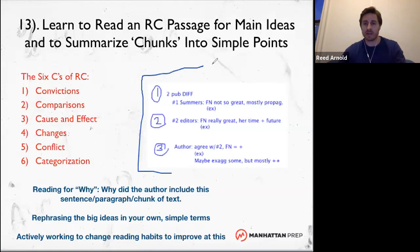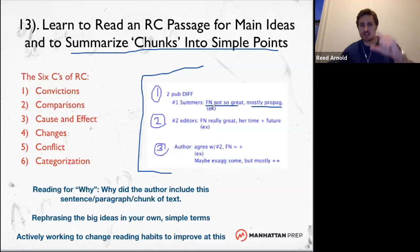Now, there's some debate on whether or not we should encourage people to take notes. I'm a fan of taking notes, but only when it's done well, and only when the point of the notes is to summarize big points into simple chunks. And so notice what this was. I forgot what teacher this was, but notice the notes here, and we don't really have context, so we don't know exactly what they were writing, but we get that something wasn't great. It was mostly propaganda. Right? That's a very simple, whatever that summary was. I'm sure that was 4 sentences. The point of those sentences was, yeah, that wasn't so good.